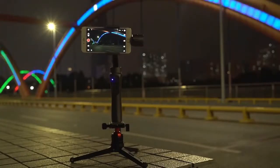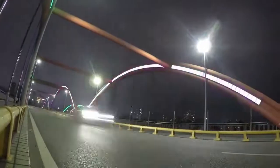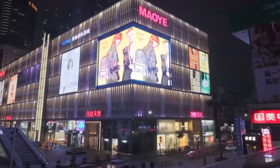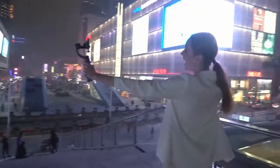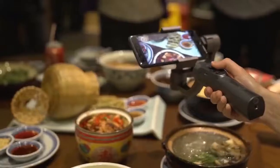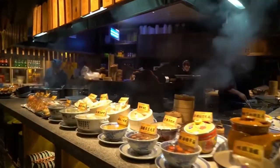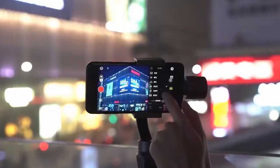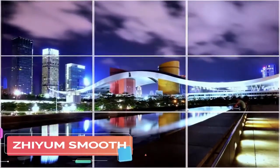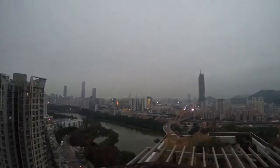Just like the magic wand to Harry Potter, so is the ZY Play to Smooth Q. It plays many magics, like this, and this. And if you want a wider vision, you can do this. Life is like a movie. We all play a part in it. Smooth Q. Move like movies.